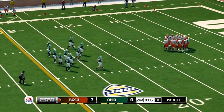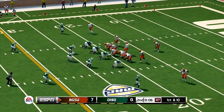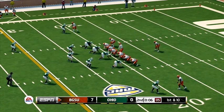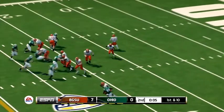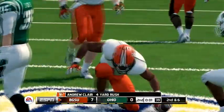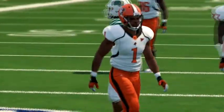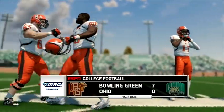These guys came up with a touchdown on their last drive, and they'll be hoping for another 6 on the board here. So much of the passing game is about the timing between the quarterback and his wide receivers. Right now with this offense, they are in sync, and really the timing and execution is flawless. Great first half of action, and we're hoping for more of the same. 7-0, Bowling Green.